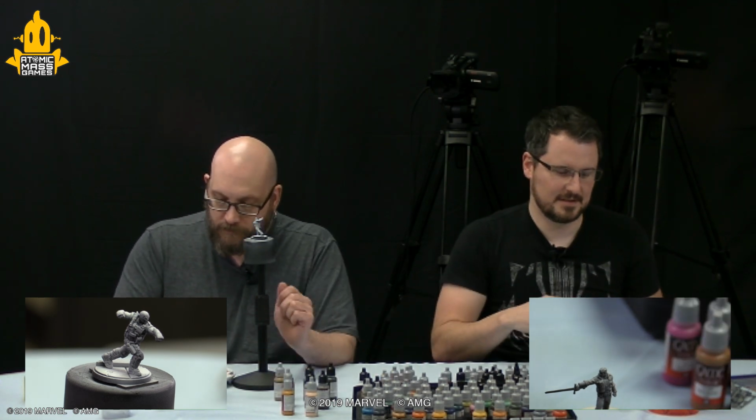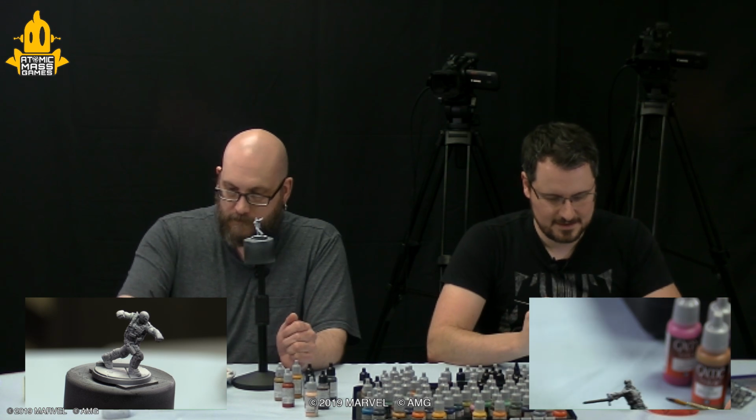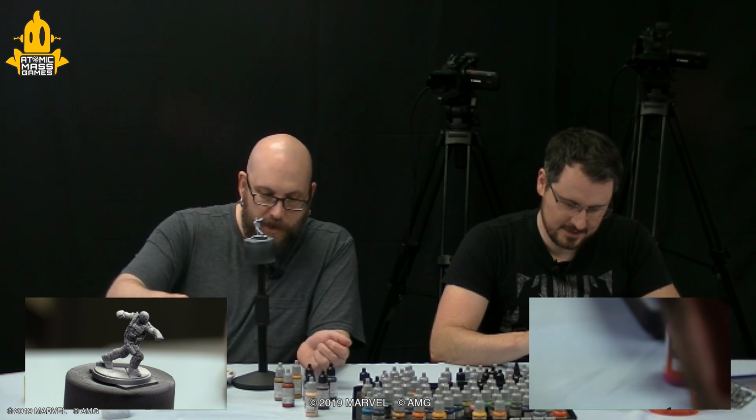Let's get going. I'm going to make a flesh color. Crossbones, you're going to start with the bare arms? Start with the bare arms. See, I would do the exact opposite. I would start with that really fancy black tactical gear and get to the skin last. Well, I always save the flesh for last, though. I'm not a huge fan of painting skin. I find it to be tricky. All right, dark brown-black pants, a go.